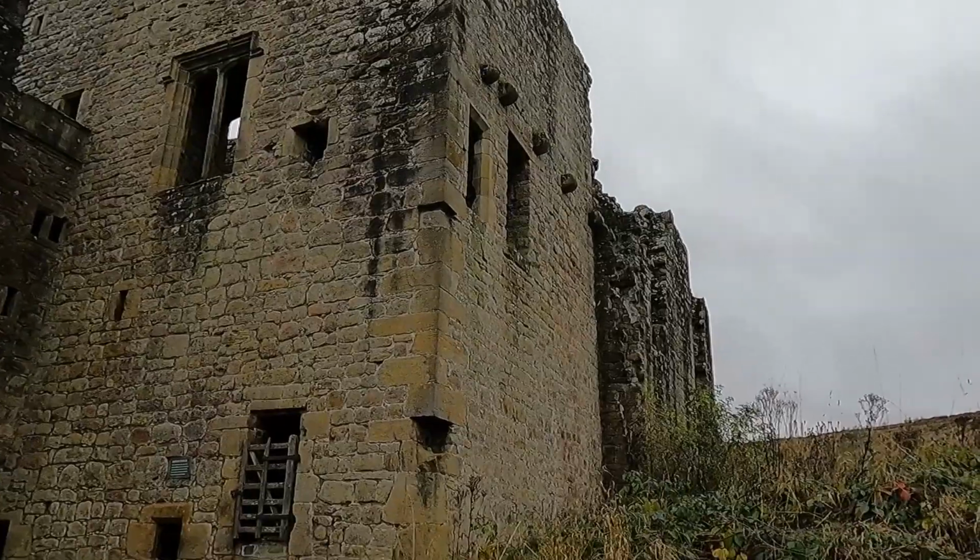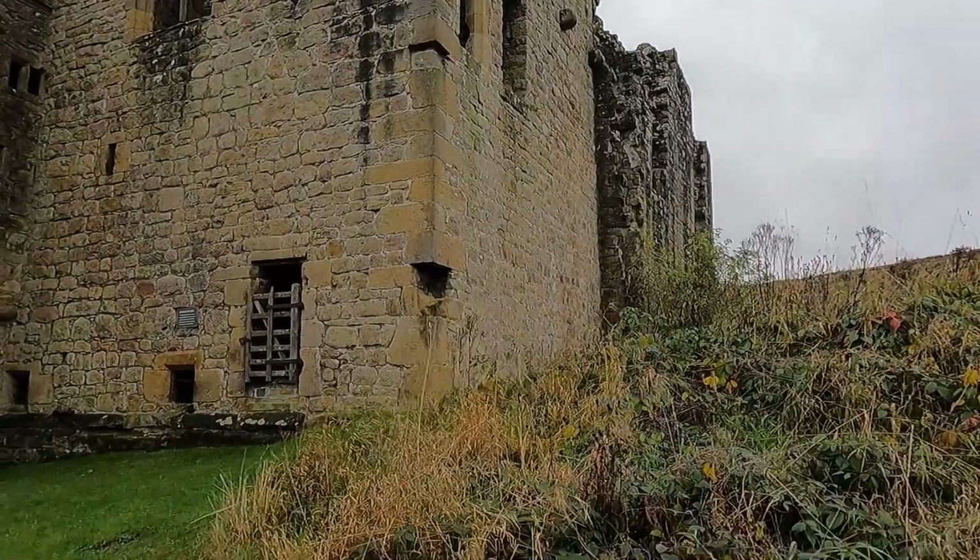Now, he loved it here. Came up here to the hunting lodge, and he preferred it to his seat of power down at Skipton Castle. It's all right living in a castle, but here he had the views and the hunting and everything he wanted. So what does he do? He turns it into a house.